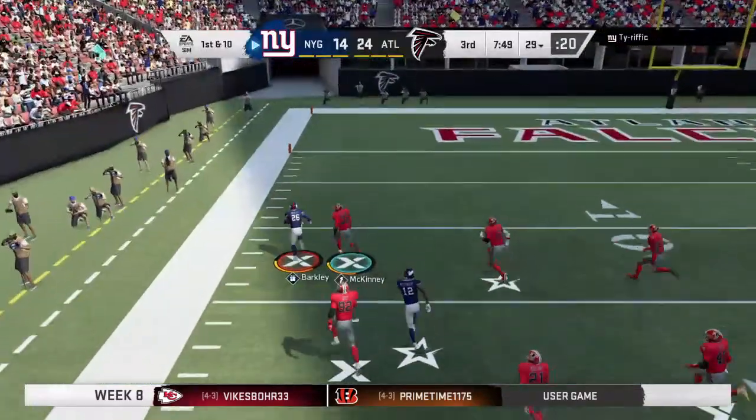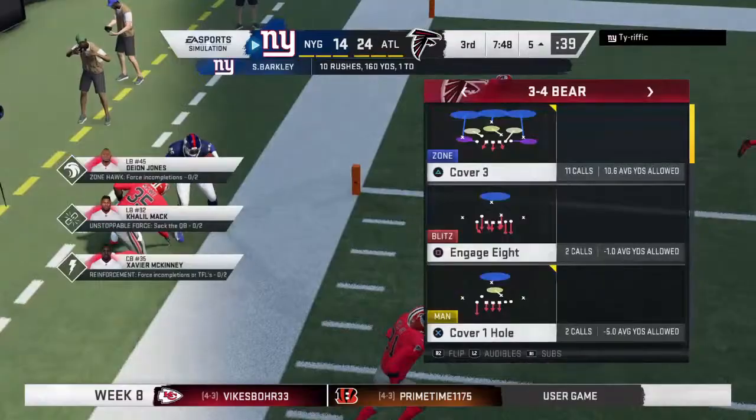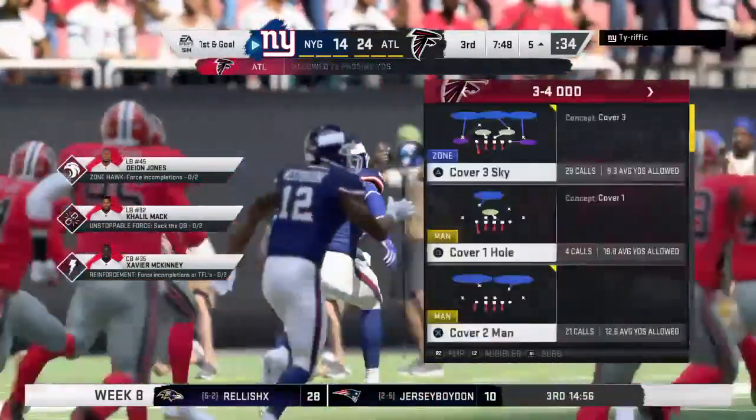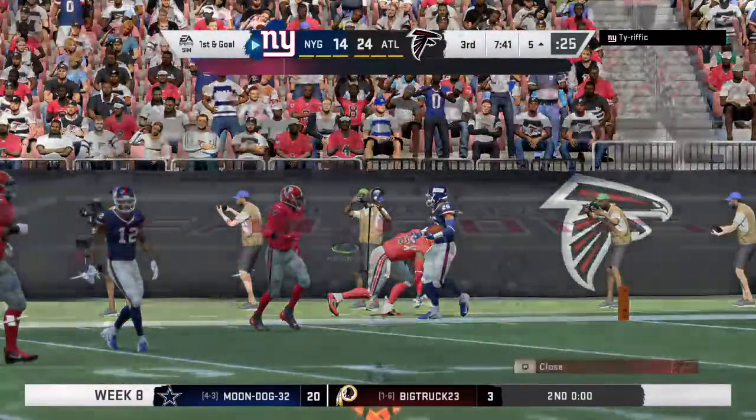Well, he's free going down the left side. It's a foot race. A tremendous play there from Saquon Barkley. 66 yards for him on the ground. Trailing here in the 3rd, and that run might just be the spark that this offense needs.